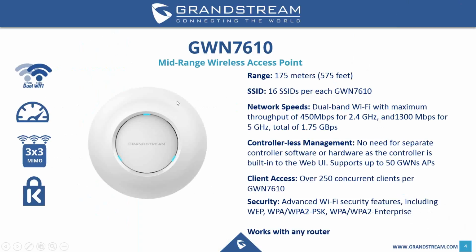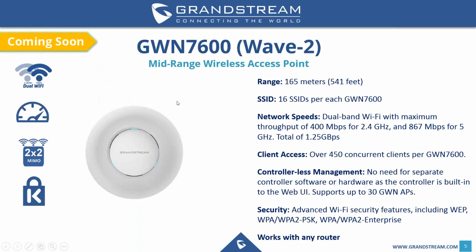So now we move over, so that's the device you probably know about. Now we move over to the GWN 7600. This is, frankly, a little bit of a lower-end device than the 7610, and as I just told you, that is just because of the network speeds. If you look at it, it supports about half a gig per second less speed than the 7610.